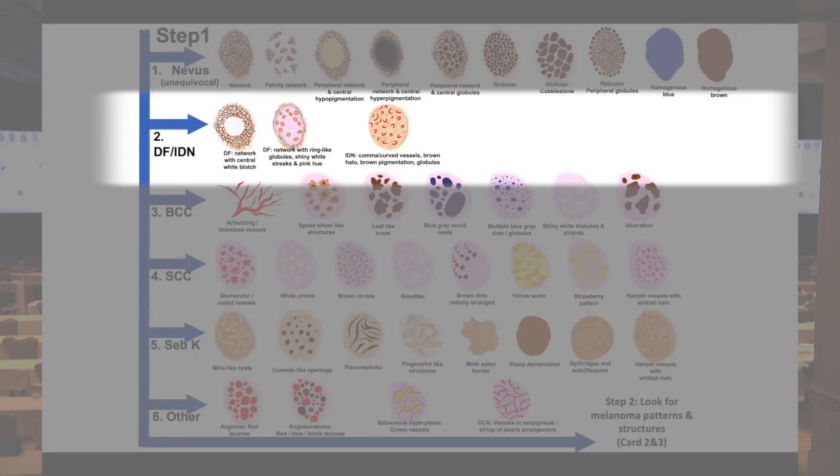Okay, on the second tier, we define two lesions. Both of them are kind of raised lesions. One is dermatofibroma, and the other one is the intradermal nevus of either the Unna's type or the Miescher's type. And we'll go through the features of those as well.